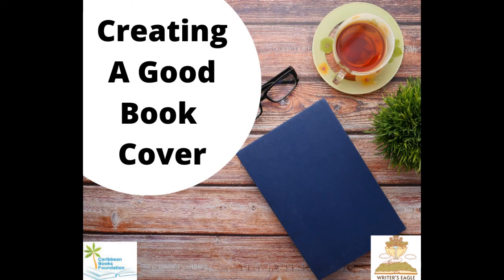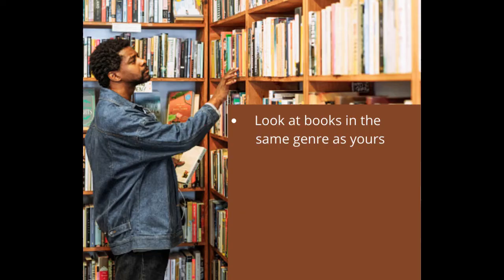Okay, so the last thing that we're going to talk about is how do you choose a good book cover? And by choosing, I mean how do you create one? Even if you're not the one physically creating it, you still need to have an idea in your mind of exactly how you want the book cover to look so that you can send those notes to the cover artist or the person who's formatting your book.